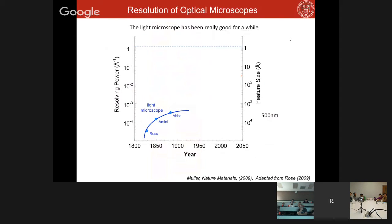Light microscopes have been really good at seeing small things for a while. The resolving power of the microscope has hit the wavelength of light since the turn of the last century. So if you wanted to see things that were micron scale, you could use a microscope with 500 nanometer resolution and do just fine. But the question is, how can we resolve the nanoscale? How do we go further than what light microscopes can offer?